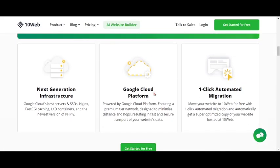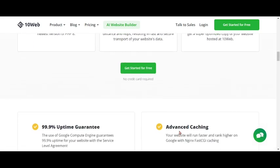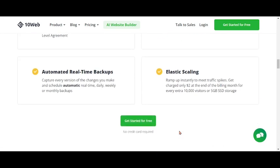In conclusion, 10 Web combines AI with WordPress to simplify website building and hosting. With their AI Website Builder and lightning-fast hosting, you can enjoy automation and superior performance.